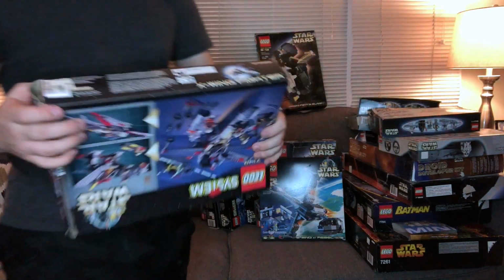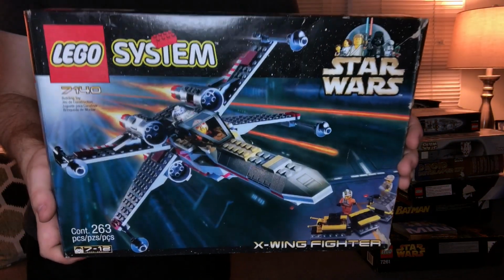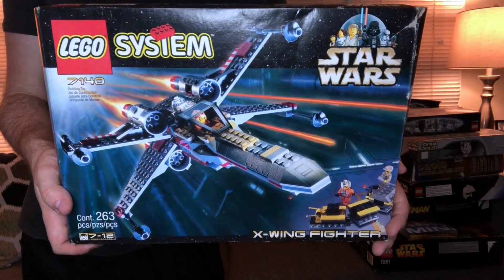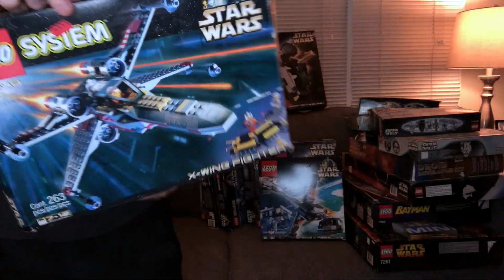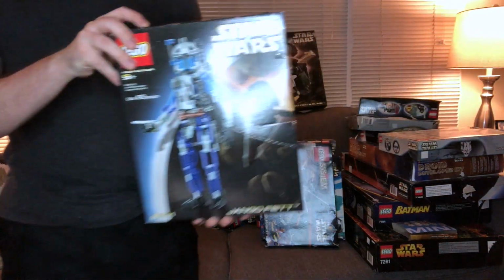Now here we've got a first wave 1999 Lego X-Wing. Now, I splurged on this set sealed several years ago just to have it for my collection, but I'm glad to have one open now. Very, very cool set, very nostalgic. This was a set as a kid that I really, really wanted but never got. So, you know, now that I'm an adult and have expendable income, that's what I do. And plus, I get to talk about it here on YouTube for you guys, so that's cool.